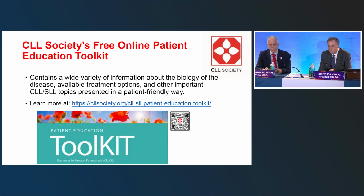We have this online toolkit which has tremendous resources for patients, and there's multiple topics on just about everything in CLL, and the patients can print these out one at a time, and I highly recommend you familiarize yourself with this, and this is a tremendous resource to help patients.